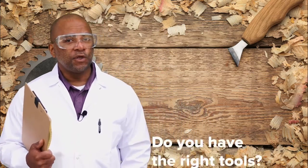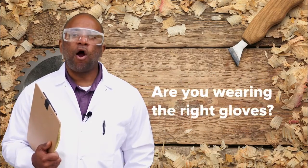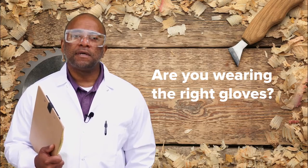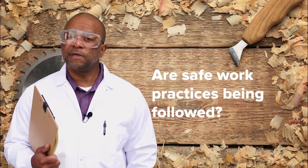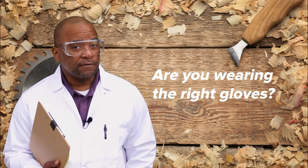Secondly, to greatly reduce the chances of injuring your hands, keep your mind on task and your eyes on your hands. Next time you work with your hands, think through the task at hand and consider safe alternatives, such as, do you have the right tools? Can you see your hands during the task? Are you wearing the right gloves? Are safe work practices being followed? Are you wearing the right gloves?